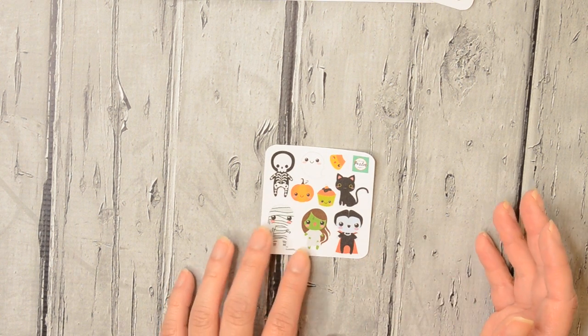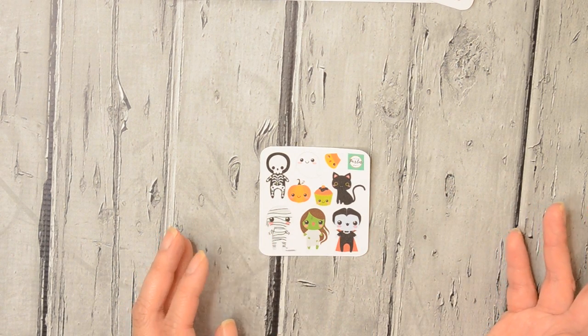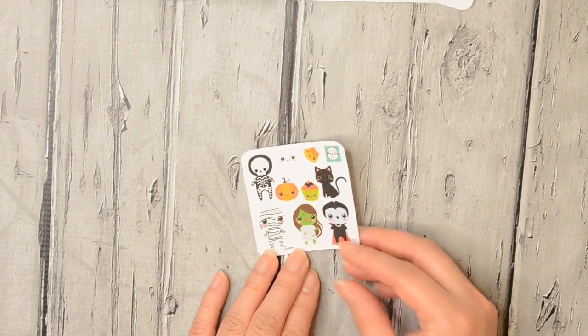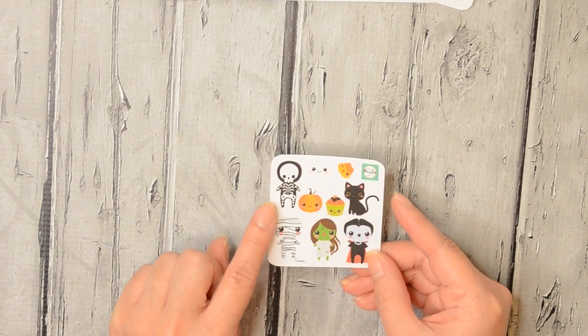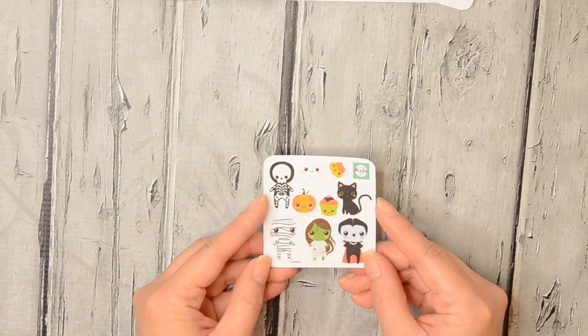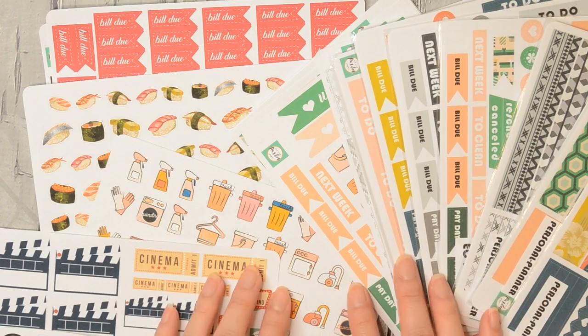I didn't get a chance to design a Halloween kit, especially because I feel like a lot of you maybe already have yours, because it is October already, but I did want to give you guys a little Halloween freebie with these cute little characters on them. I think they are adorable. I think the little skeleton and the mummy are probably my favorite, but yeah, that will be the little freebie with all orders.